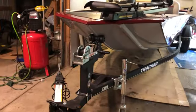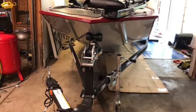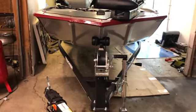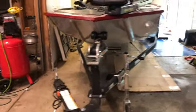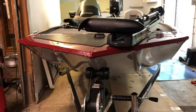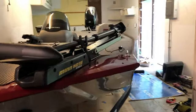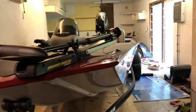So about 2-3 weeks ago, I bought this Tracker Pro 170, and I'll tell you why I bought it. Obviously it wasn't because of the quality of the build, but let me tell you why. First of all, one of the main reasons is that I got tired of going through older boats with older engines. I got tired of fixing them up and maintaining them. I wanted one where I don't have to put in work right off the bat. So that's one of the main reasons why.